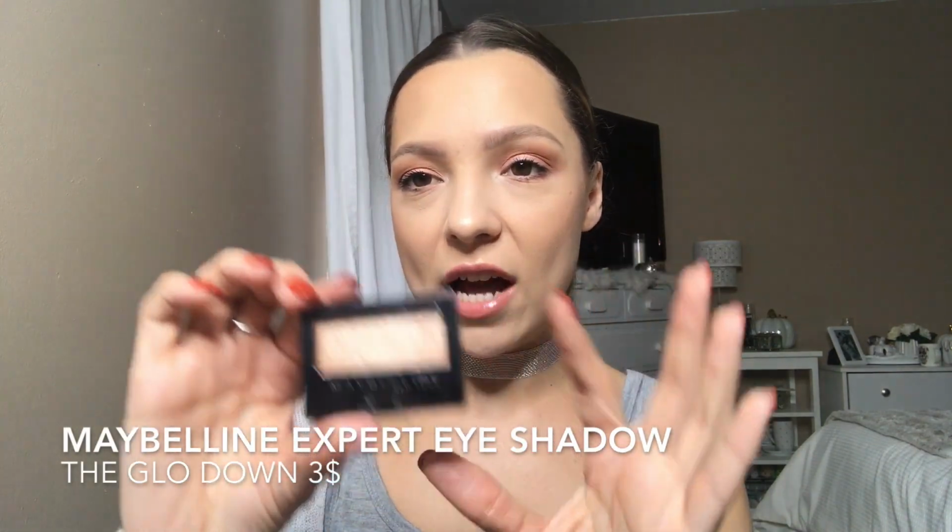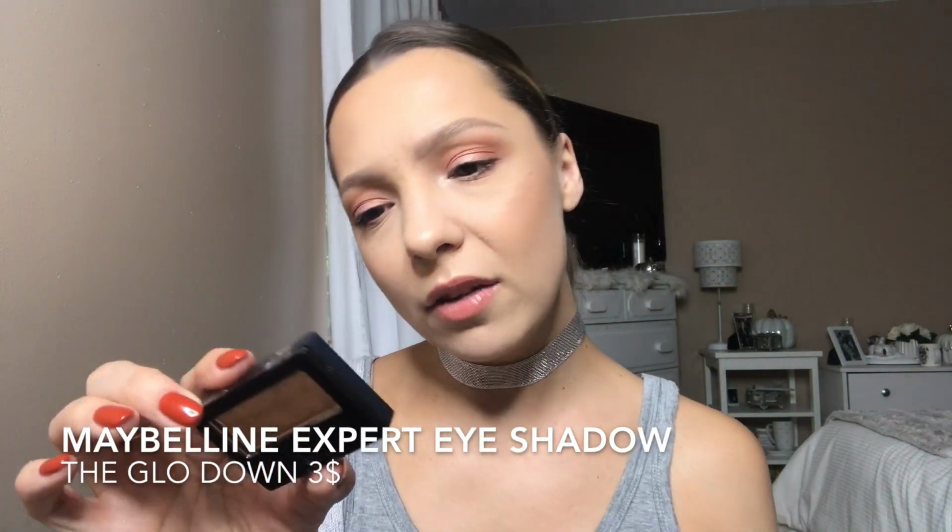And the drugstore one that I wanted to talk about is the Maybelline Expert Wear. This is an eyeshadow. I saw Amanda Ensing talking about this. I think it was Amanda Ensing. And this is the Glow Down. Oh, I'm sorry, it wasn't Amanda Ensing. It was Roxette Arisa. Roxette Arisa was talking about this. This is an expert eyeshadow from Maybelline called the Glow Down.